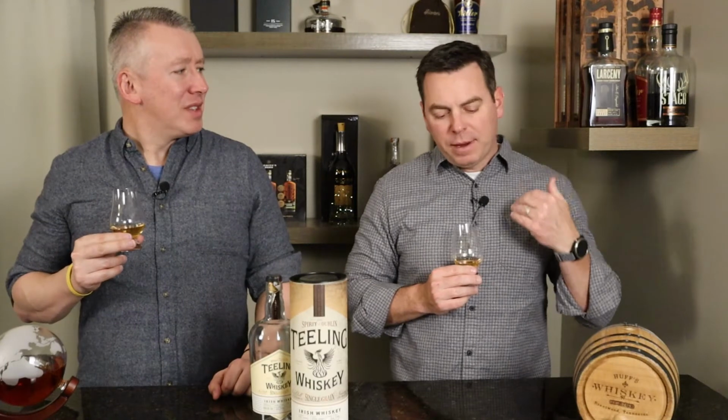That initial finish in the back, for me, I pick up a lot of dried fruit. Okay. Which also, it's really sweet. Yeah. I would almost think that this would have been more of a Chardonnay barrel than a Cab for me. A little bit of a white wine note to it. Okay. I could kind of see that.